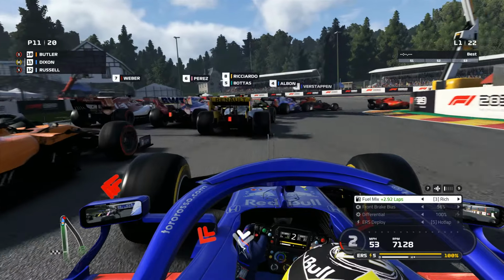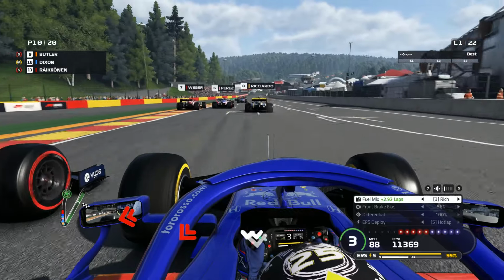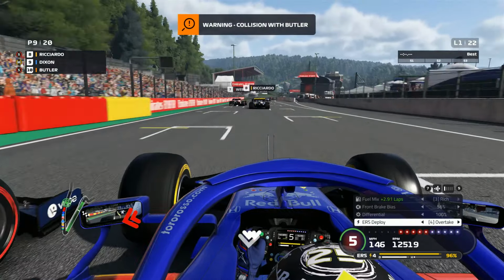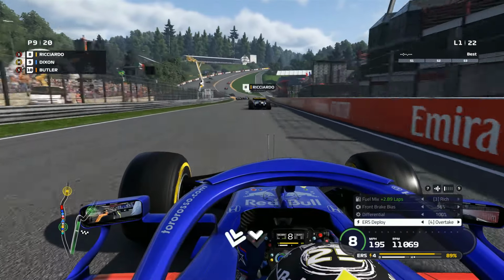We've got a car to the inside. I believe that's Russell, who's dived down our inside like an absolute madman. We're going to bang tyres there with Devon Butler as we go all the way down towards Eau Rouge. It's going to be difficult. We do manage to get ahead of Devon, but don't worry about going side by side.